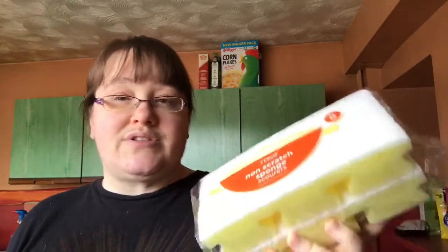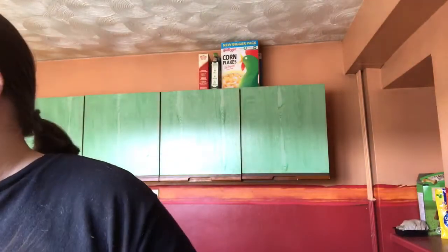Then I've got some householdy things. I've got some scourers, which were something like 45p I think. And then I've got just the cheapy 10 there. So these are obviously for dishes and things. I've got some of the usual kitchen roll.